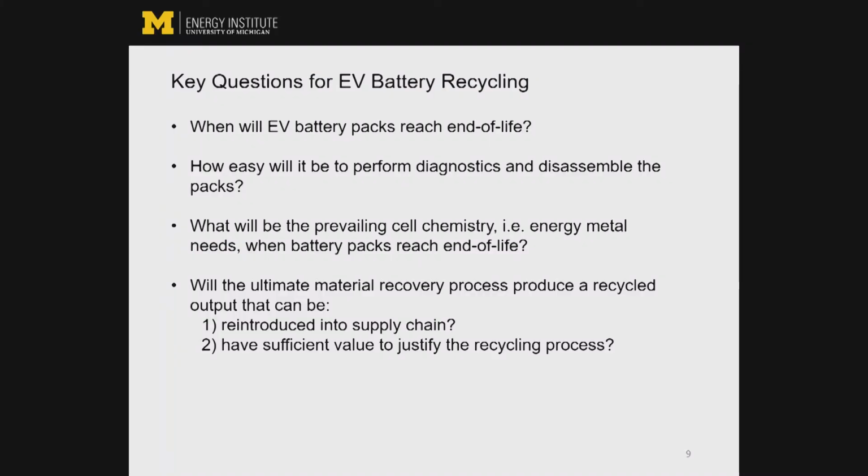And then finally, because the cell chemistries are evolving so much, what is going to be the prevailing cell chemistry 8 to 10 years from now? And will the constituents in the battery make sense to recycle? And in what form should we try to recycle them? And that gets at this ultimate material recovery process, because there's a lot of discussion about ways to make it economical, ways to produce something that's more flexible, but ultimately we just need to make something that's desirable for the materials market. Because ultimately we want to reintroduce these into the battery supply chain, or perhaps just be able to fetch enough value, perhaps in other industries.